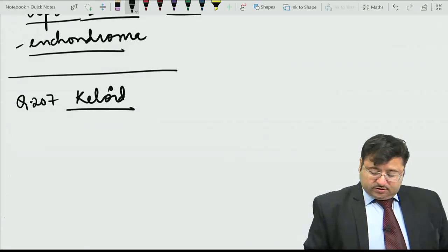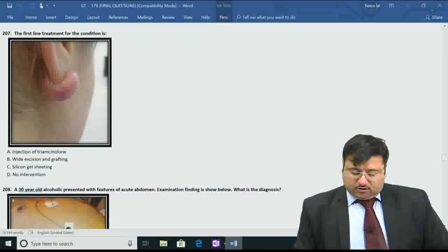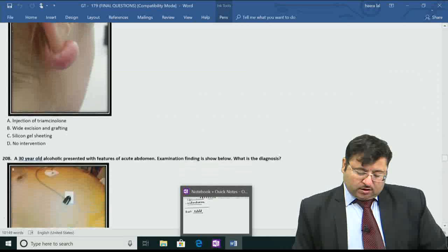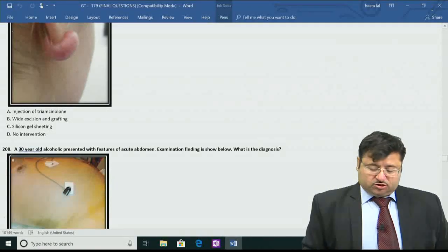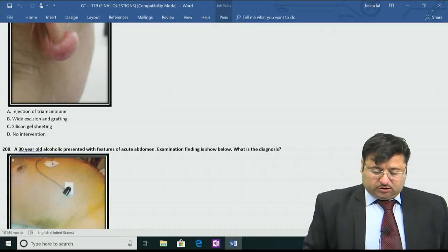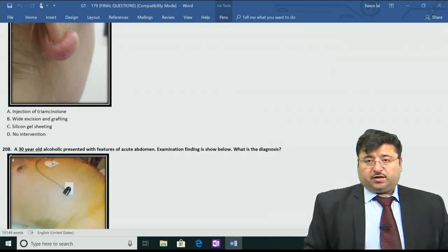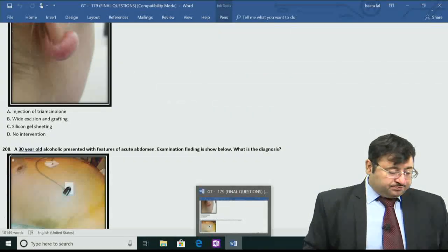So how you treat this is using triamcinolone. If that doesn't work, then you go for wide excision, and grafting if you need to, if there is a large amount of raw area. Silicone gel would not work here, and you cannot do no intervention when there is such a big keloid. Steroid injection, that is triamcinolone, is usually given in various settings.